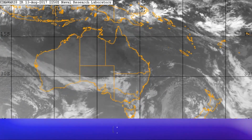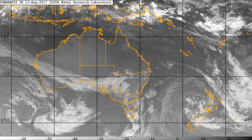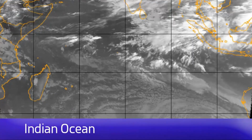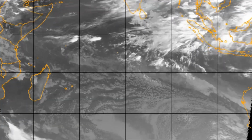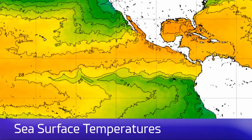The Australian and South Pacific region looks fairly quiet at this moment in time. Some significant thunderstorms are occurring near the equatorial and tropical regions, but nothing really of note. The Indian Ocean is also pretty quiet, north and south. Just the usual monsoonal type patterns that we're seeing there, though there was a system in the South Indian Ocean that almost formed several days ago.